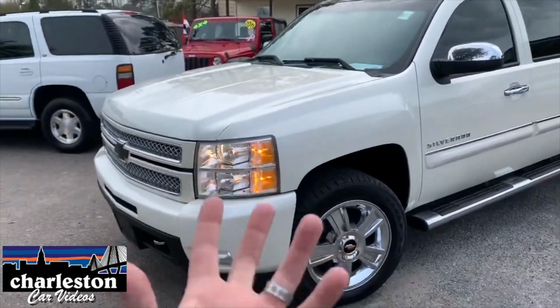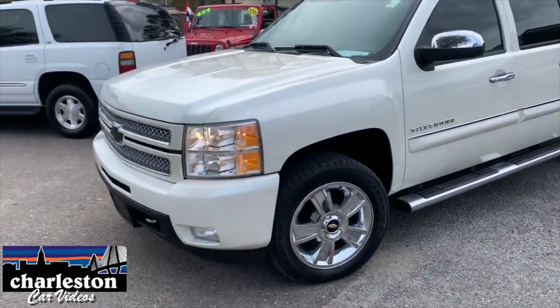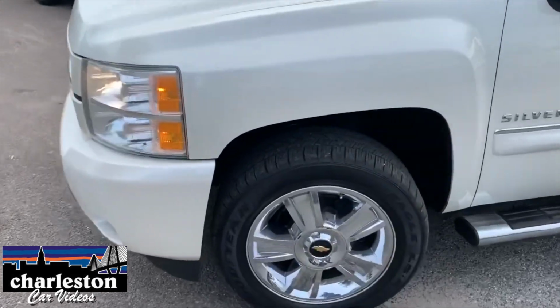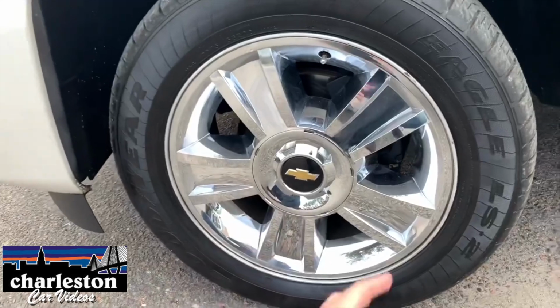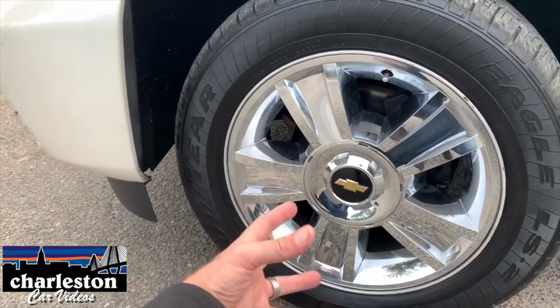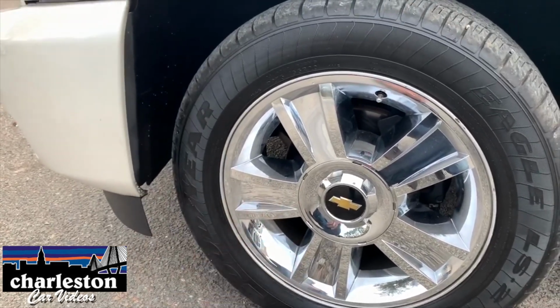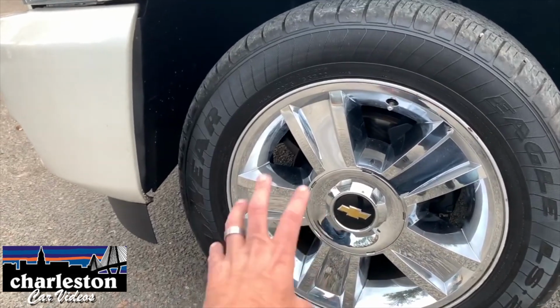This has got some style and grace to it. The creme de la creme, the cream of the crop of colors. I'm liking the wheels. Again, 20-inch. Back in the day, 20s were a thing of saying, hey, man, I got some big rims on my car. 20s now are nice, but you need to have 24s if you want to go big. But this is perfect.